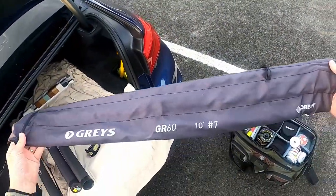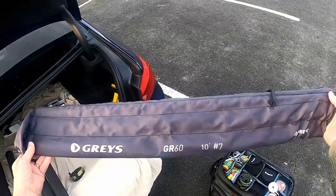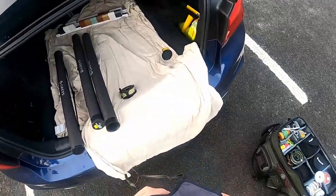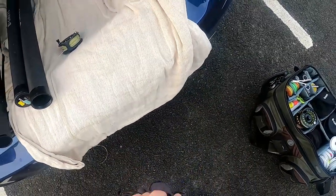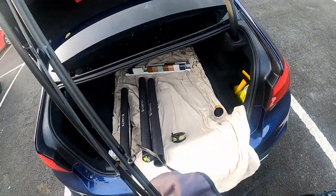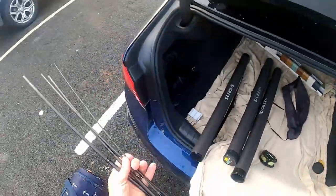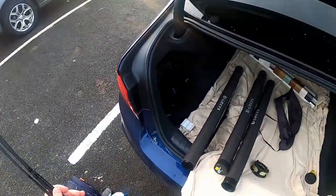So I've got three Greys GR60 rods, this being a 7 weight, the other two are 8 weights, 10 foot all of them, and I will now get those set up and come back once I have.